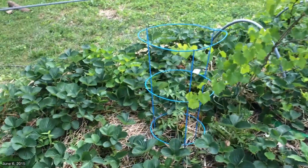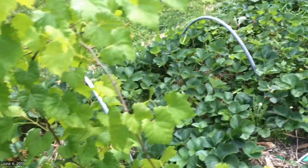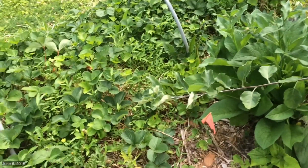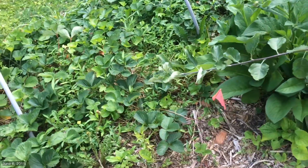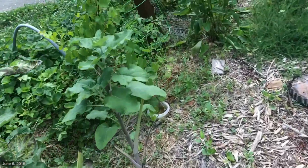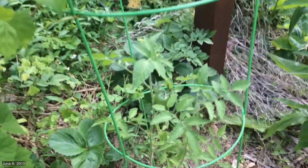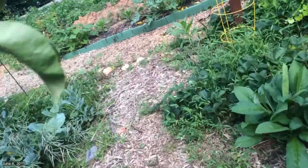Annuals. Tomato. These tomatoes aren't doing as great as some of the other tomatoes. They just look a little tired. Should be a cayenne in there somewhere if it's survived. And then another tomato there actually has some fruit on it. Yay. Okay. More annuals as we make our way over to the Purlieu.